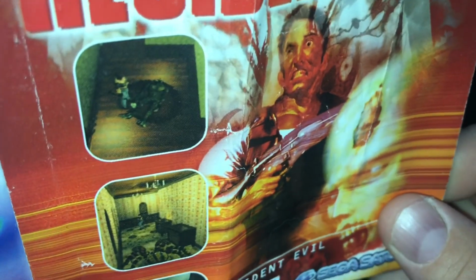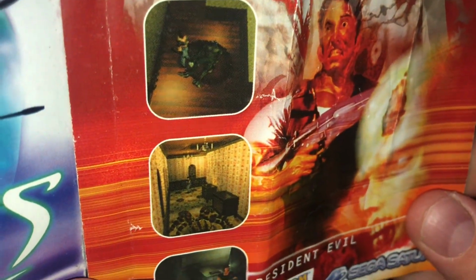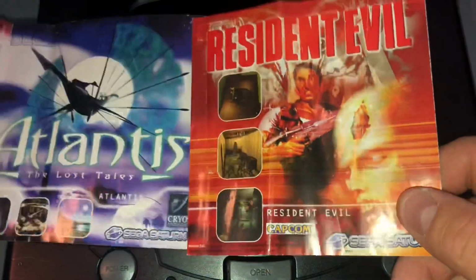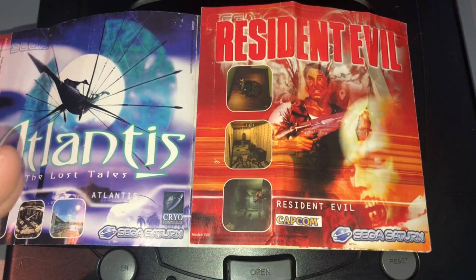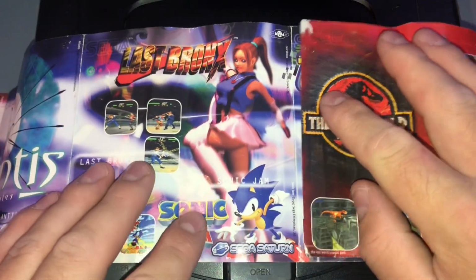But if we look there, we've got different costumes, which I've only just noticed. So if you completed the game in a certain time, you would get a key for a wardrobe cupboard, and it would unlock alternative costumes. Let's unfold this a bit more.